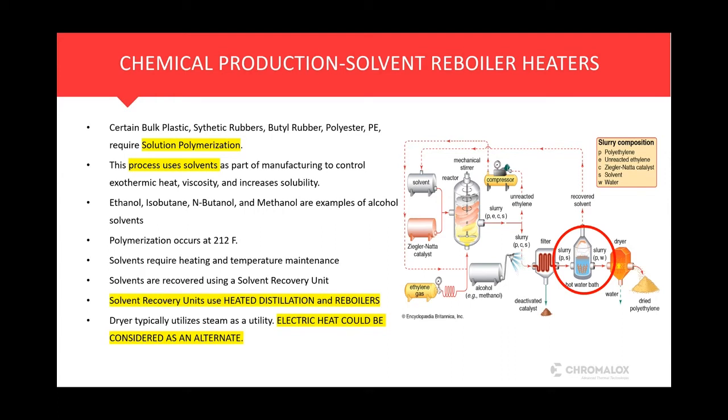The other type of electric heaters that can be used is for solvent reboiler heaters. In this particular application, certain bulk plastics, synthetic rubbers, polyesters, and polyethylenes use what we call solution polymerization. The previous slide was a gaseous polymerization. Even though the polymer recipe is different, dry and purified catalysts and gas feedstocks are needed. The solvent needs to be recovered by using reboilers. Electric heaters should be a definite consideration for these processes, either heating directly or indirectly.